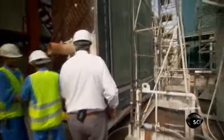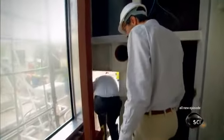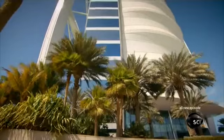So, how'd it go, guys? All good, I'm told. So, that's that test out of the way. This dynamic test is a great test that is representative of the real weather that we get. It's the kind of forces that buildings have to be built to resist.